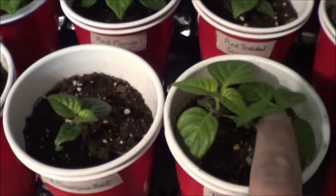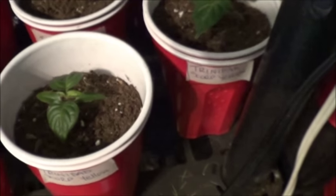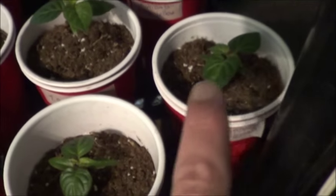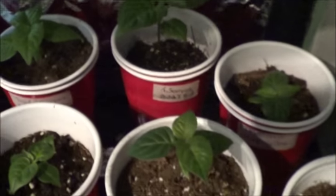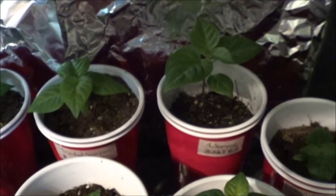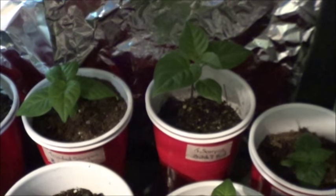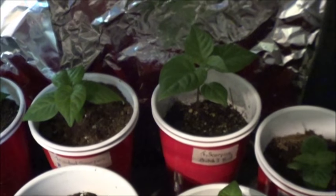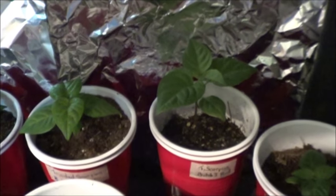Still need to transplant one of these guys out, give it its own cup, but I'm somewhat limited for space. Managed to get the Trinidad Scorpion yellows transplanted. I've got 4 out here and 2 outside, because why not? And then in the very back here we have the Trinidad Scorpion Butch T Reds. I got 2 out of the 6 seeds, I got 2 plants. But they are sure strong looking plants.